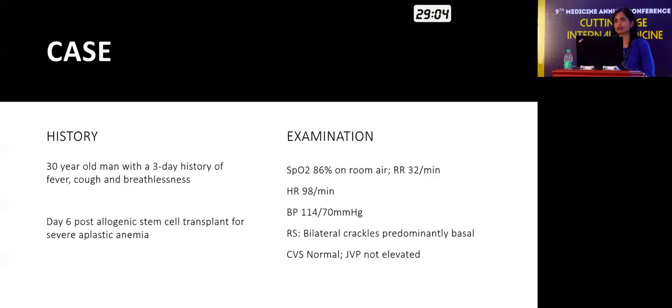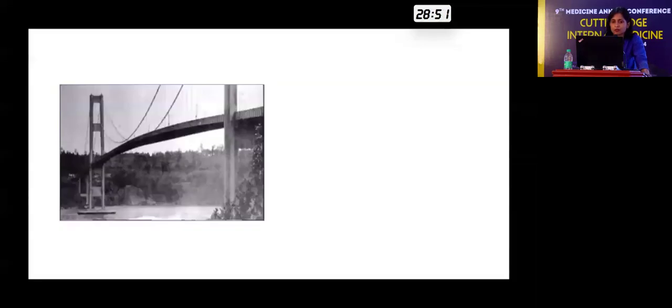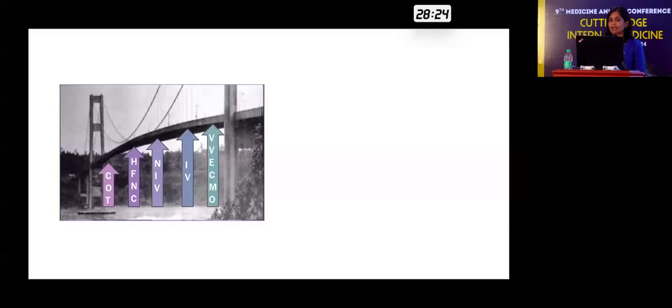I think for all of you sitting here, it's very clear that this gentleman has acute respiratory failure, and they wanted to shift him from the BMTU to the ICU for monitoring because these patients can rapidly deteriorate. When you look at a patient with acute respiratory failure, there are several modes of therapy which have been available over the past 30 years. And 30 years back, probably when I was a medical student, what was mainly available was conventional oxygen therapy and invasive ventilation. But over the past 2 decades, you've seen a rise in the use of NIV, high flow nasal cannula, and VV ECMO in the management of acute respiratory failure.